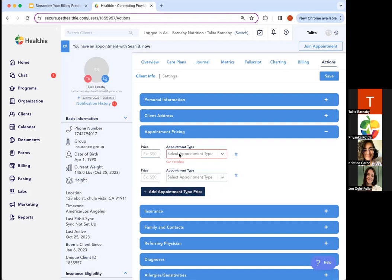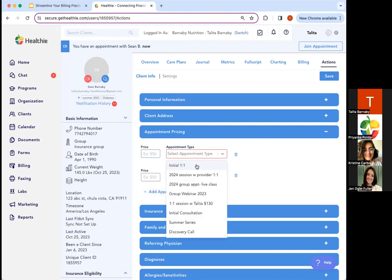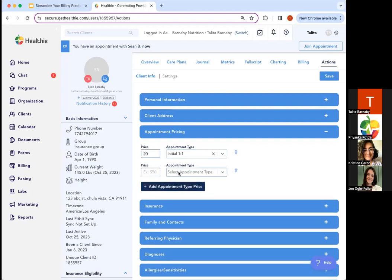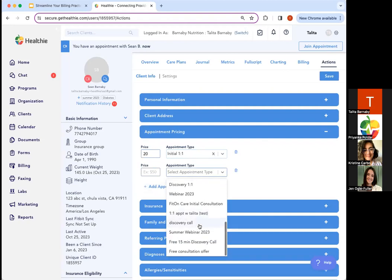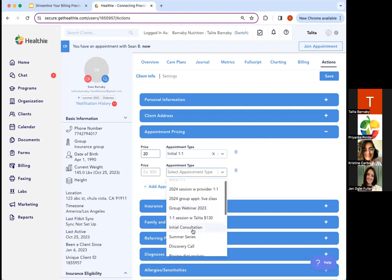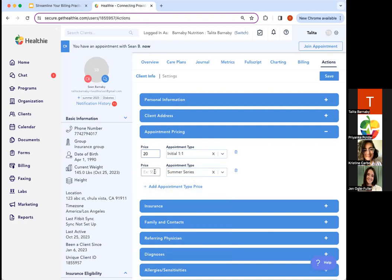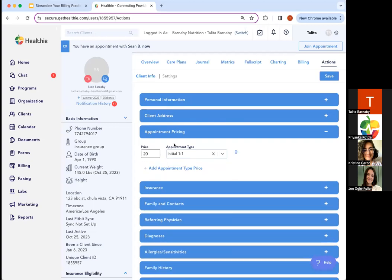So if you offer different services, you are able to add it to all of your services or only one. So in here, let's say my initial consultation that we just created is actually $100. Maybe this one, I want to charge $20 to Sean. And then maybe my follow-up, I don't have any follow-ups here. Let's pretend the summer series that's normally $20, I want to charge $5. So whatever that may be, you are able to set it up here in the system, and add it and set a specific pricing.